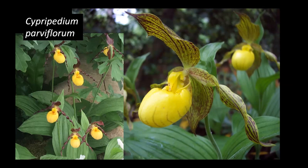Don't ever, ever, ever try and dig up Cypripediums from the wild, especially the pink one. You will kill it. It will die. You will not get it home. They're very, very difficult to remove from the wild. So just enjoy them where they are. Don't try and dig them.